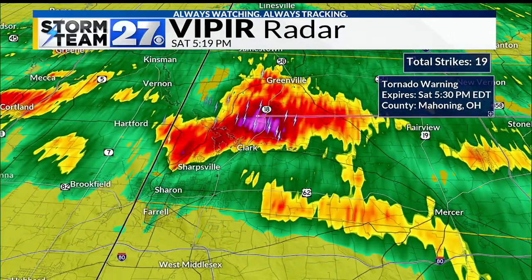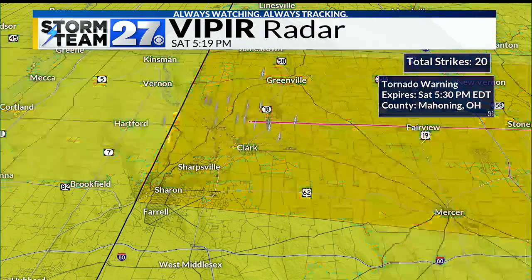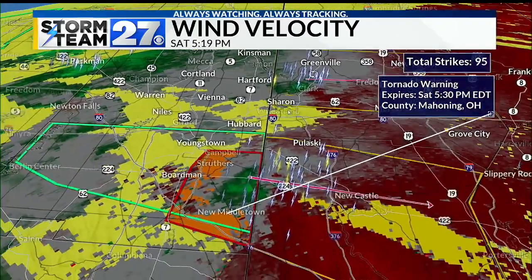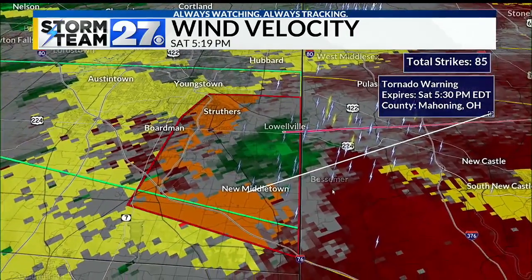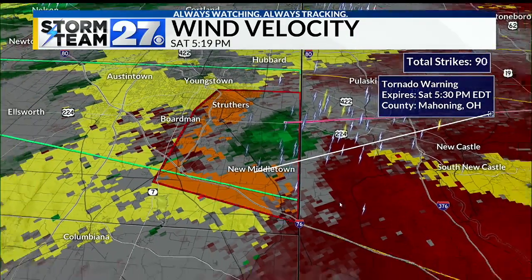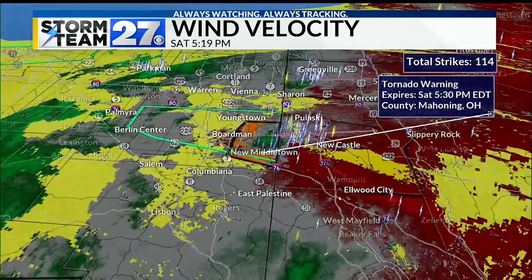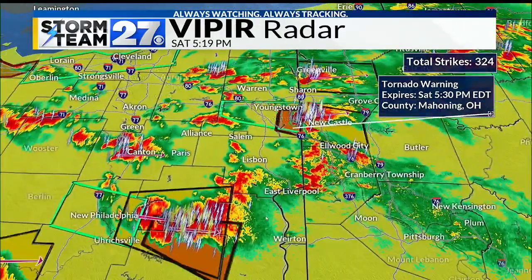That storm that has prompted that severe thunderstorm warning into Mercer County, right now between Lowville and Bessemer, that rotation is not as organized as it was before, but that is where that area of rotation would be with that cell that we've just tracked across Mahoning County. If you do have family and loved ones down in Carroll County, there is a tornado warning down there.